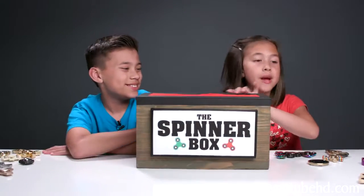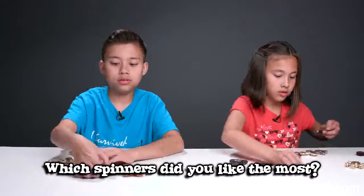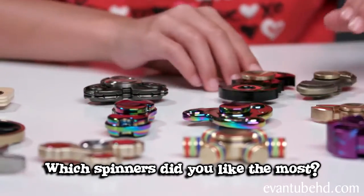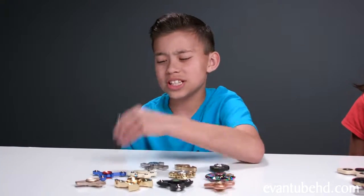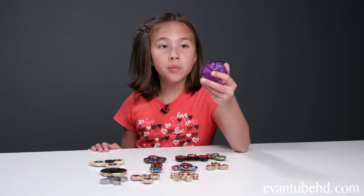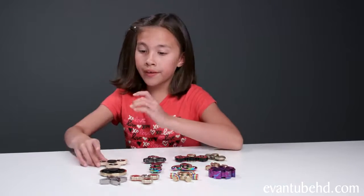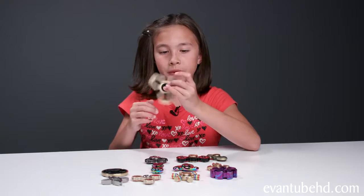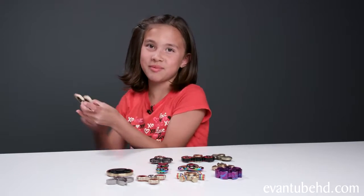Yeah. Okay, let's compare. Let's put them in the order that we like them. Okay. So my favorite is the penny one because I just like the pennies on it. And the worst is this, it doesn't feel good and it doesn't really spin that good either. My favorite one is this purple one. I just like the colors and the holes and it's kind of heavy. And then this one comes in last, sorry. It doesn't spin very fast, and just for me personally, it hits my hand because my hands are tiny.